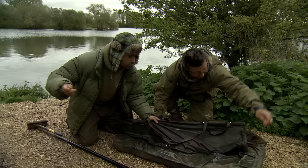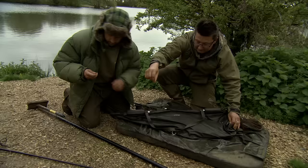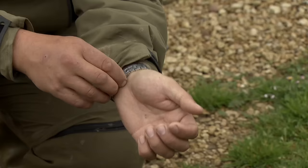Yep. Just in that zip there. There you go. Lovely. Cheers, mate. Thank you. Just take my watch off.